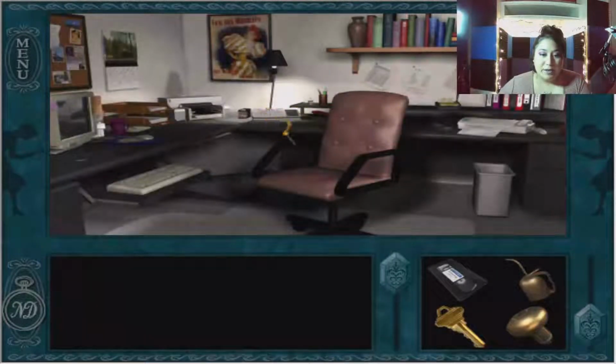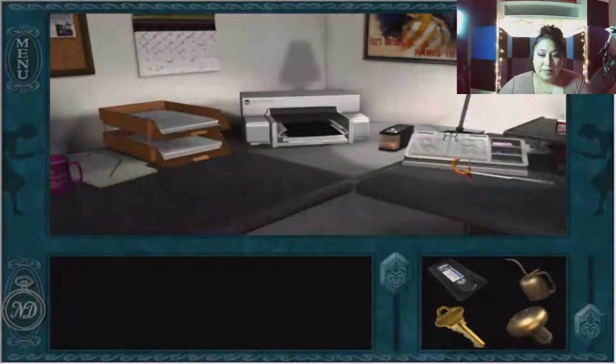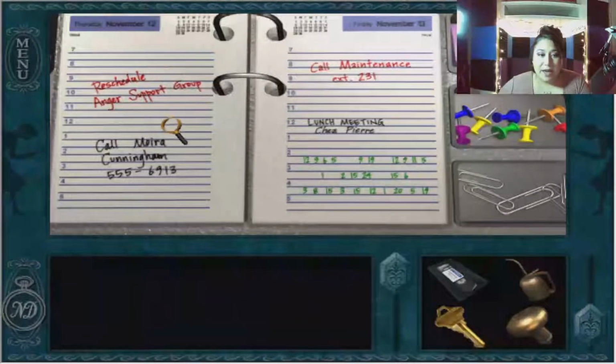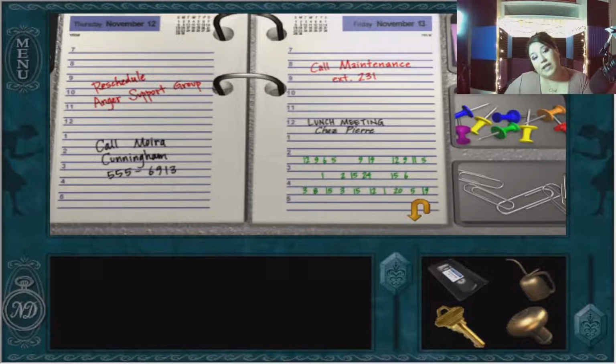Okay, let's hover over here. Let's go to this calendar. Click on it. We have anger support group. We have a number, and some other memos, and then we have a code. This code looks awfully familiar, doesn't it? It's the same code or clue from the prop room. Each number represents a letter of the alphabet. So if you write the alphabet down, then you can decipher it.